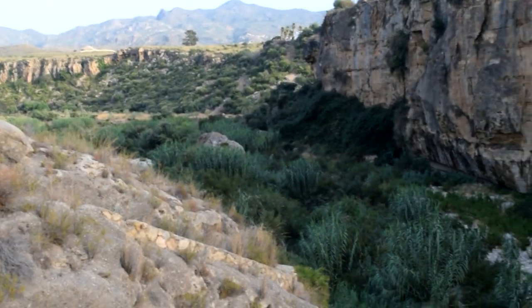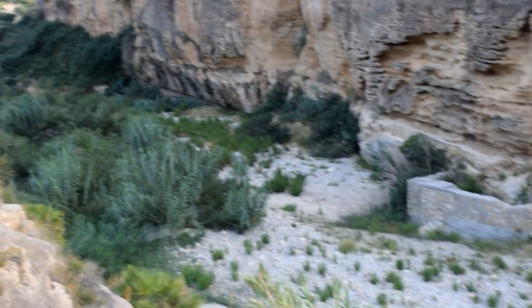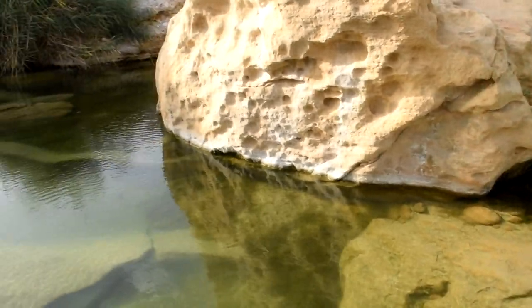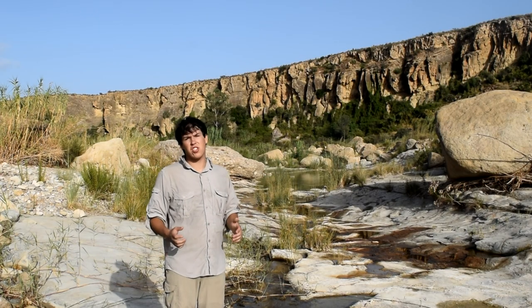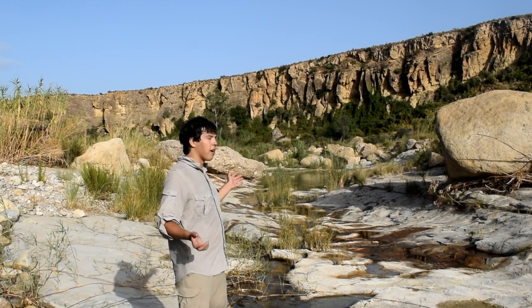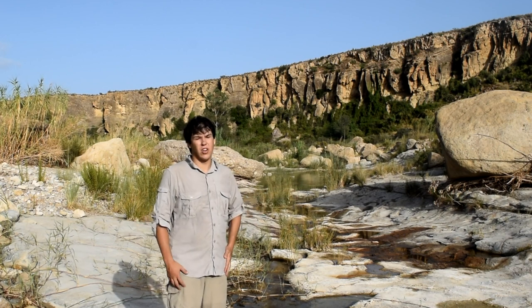This only occurs because of the gorged walls of this river system and these nice deep pools. I've come here today to have a look for Spanish terrapins and anything else that you might find here. Let's go have a look.